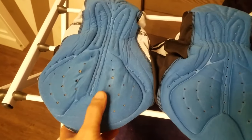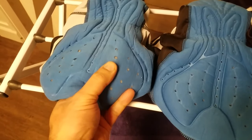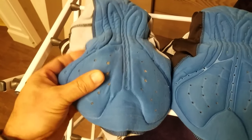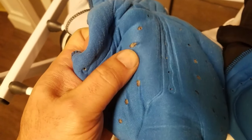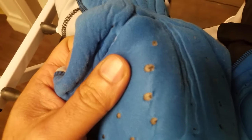Completely disintegrated, the foam is eroded. This will cause pressure points and saddle sores like you wouldn't believe. It is a serious gong show. If you press through, you can see that is a serious issue for the old hiney.